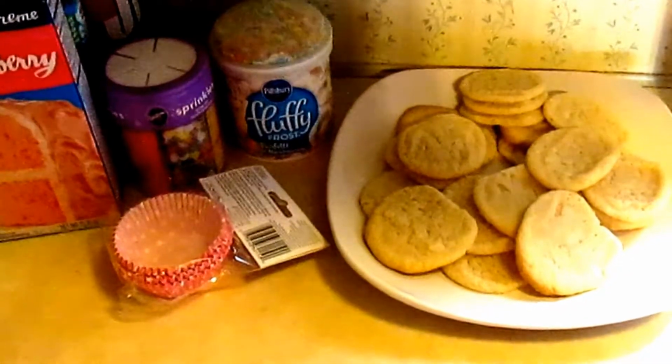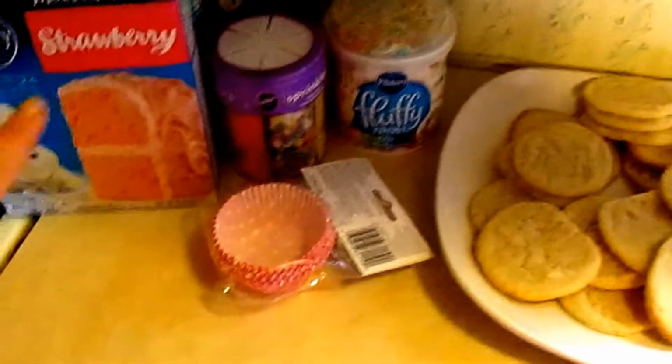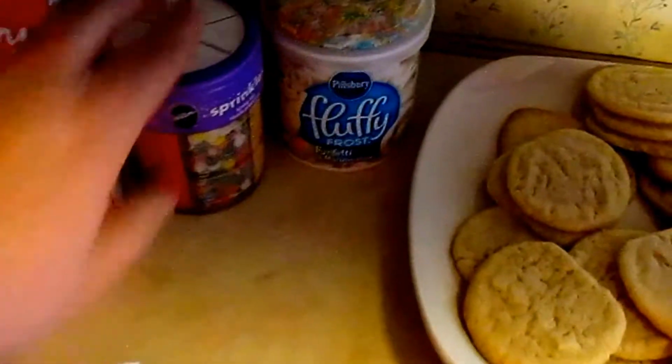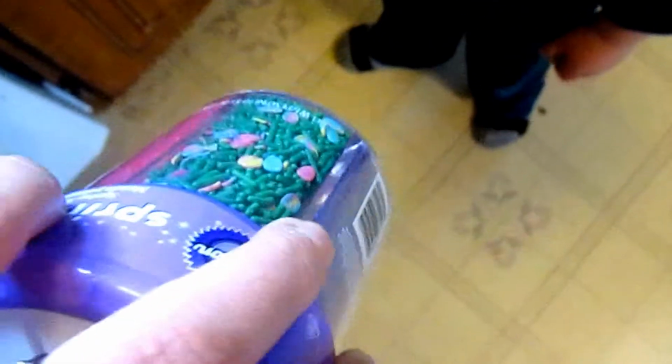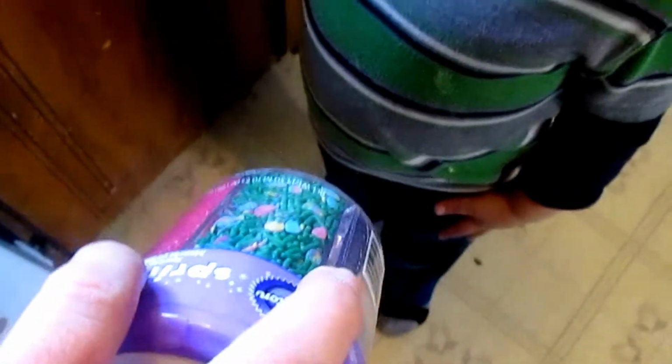Anna has a couple friends coming over after school today, so we have some cake mix, some super cute springtime cupcake liners, this fun thing of sprinkles. That one has little bunnies in it. Where's bunnies? I see the bunnies. They're in the sprinkles right there. And there's Easter eggs in that one.